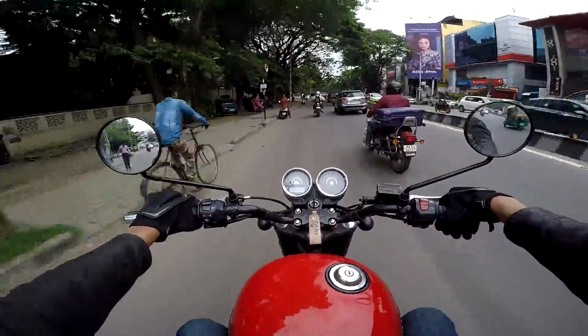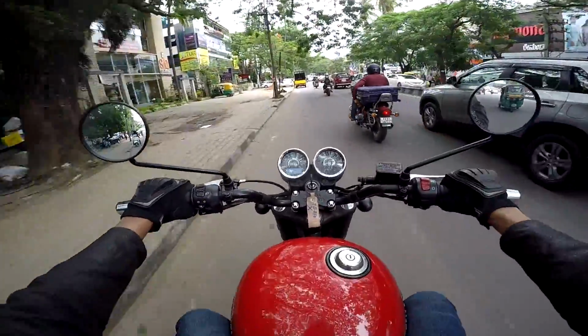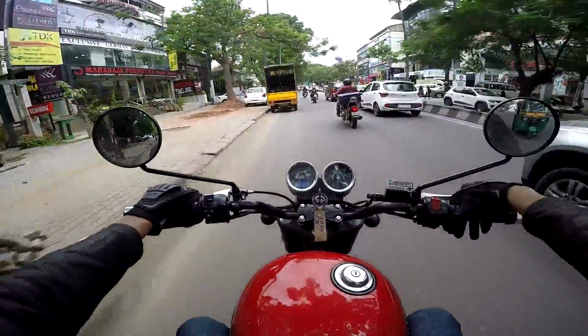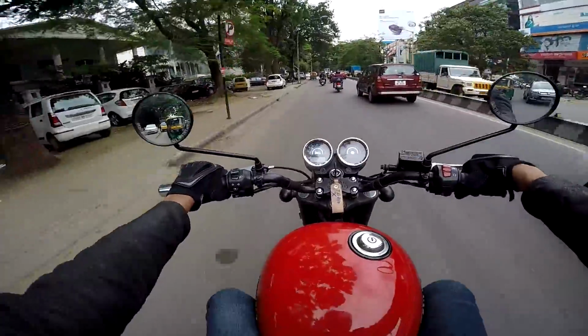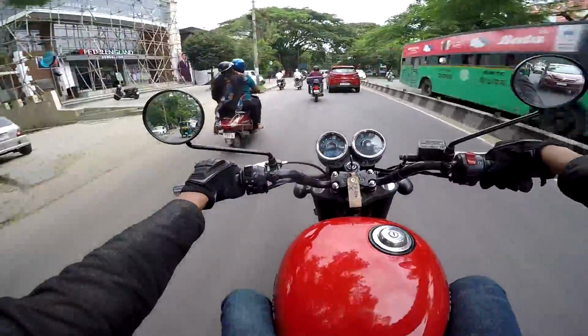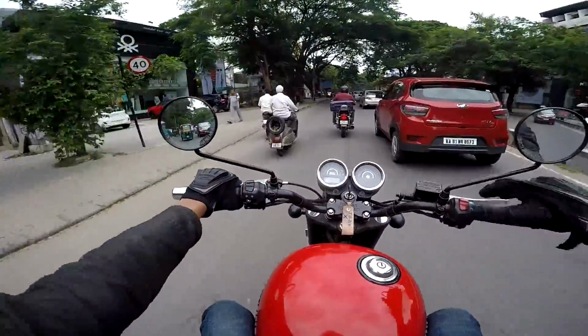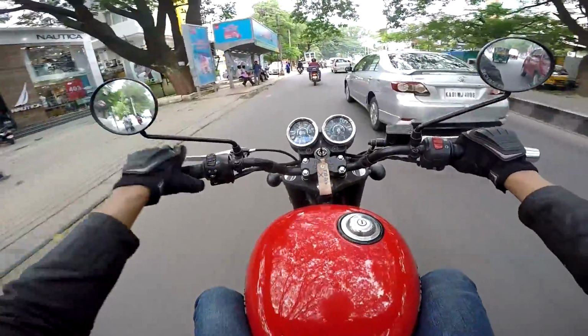Oh, just hear that sound. It's music to any bike enthusiast's ears, isn't it? Even if you're not a Royal Enfield fan, how can you hate on that sound? It's absolutely gorgeous. Look at that! Love it! Love it. And that feel, boss, that feel that you get. Get out of my way, people. Get the hell out of my way.